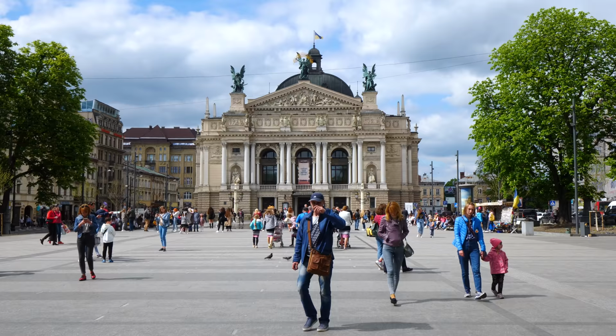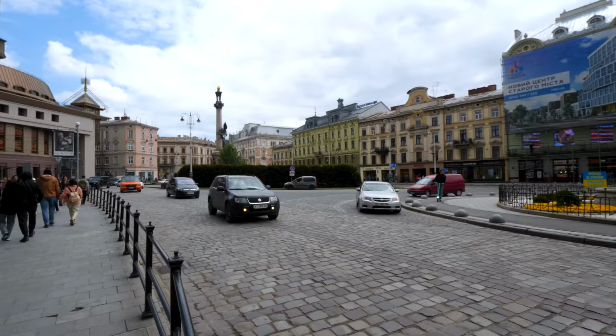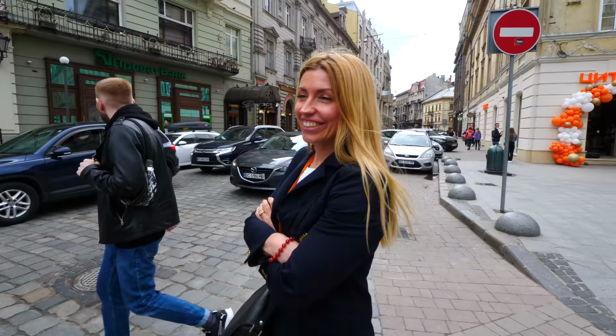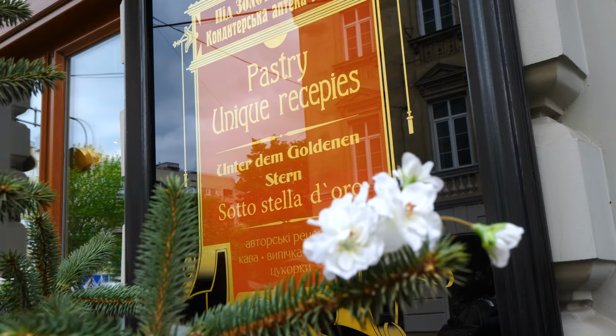So right now we're passing by the opera theater, which is the very end. This is the historical center. Gorgeous, love it. So many people. Oh, the weather here is amazing right now. Now you will die. Why? Me too. So many cakes and chocolates and liqueurs. It's so beautiful. So much chocolate. Lots of chocolate here in Lviv. Death by chocolate, right?